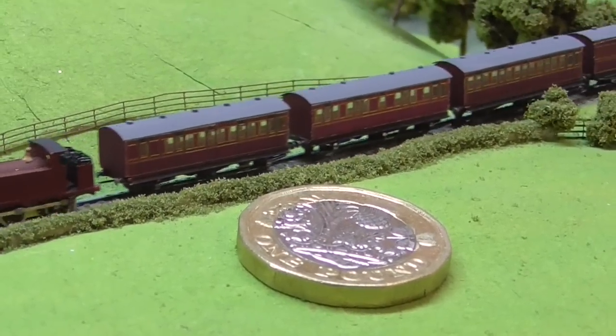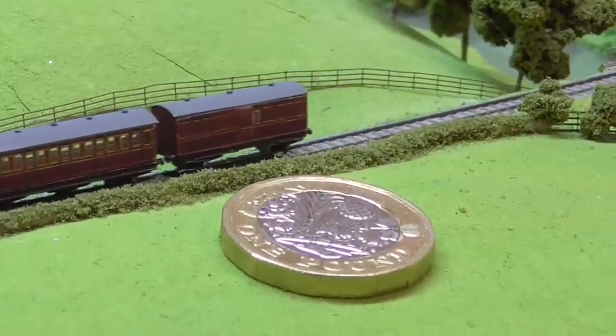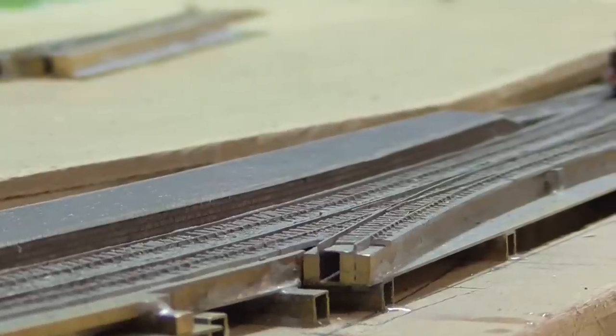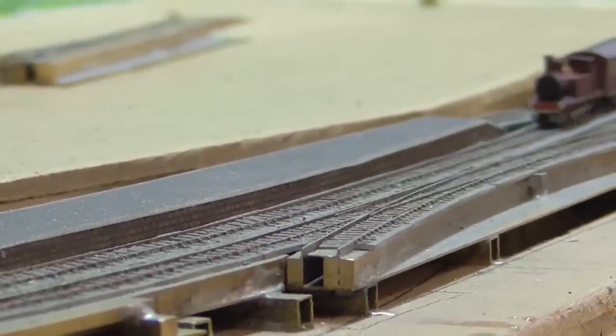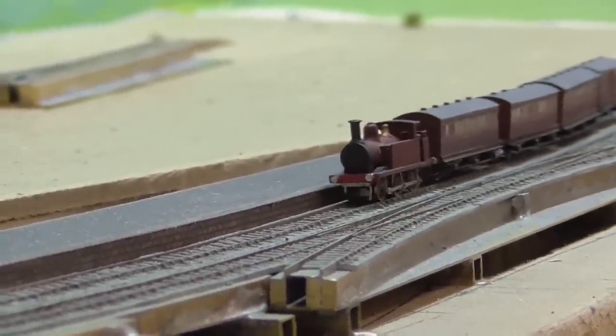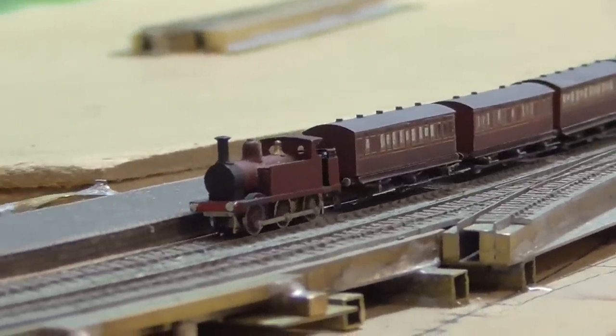He's looking out the window now. Look at the size of that quay. I think actually the axle boxes on the coaches are rubbing on the side of the platform, and it's just giving a bit of extra friction.